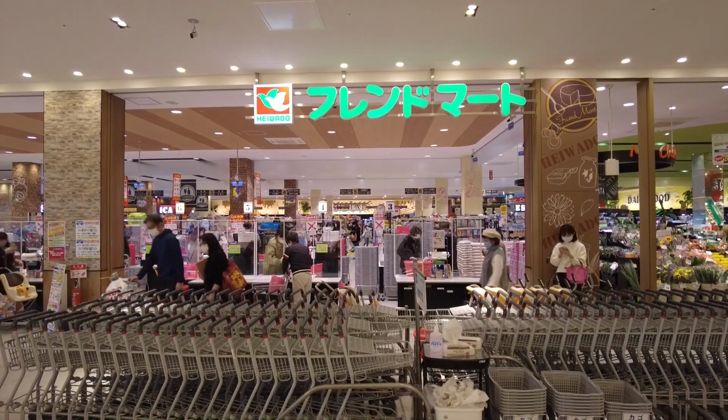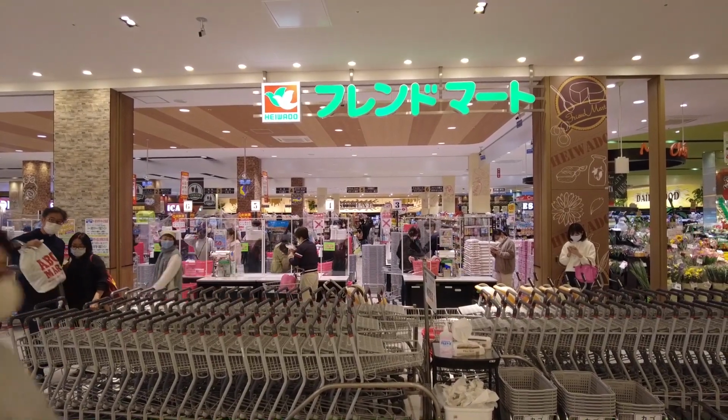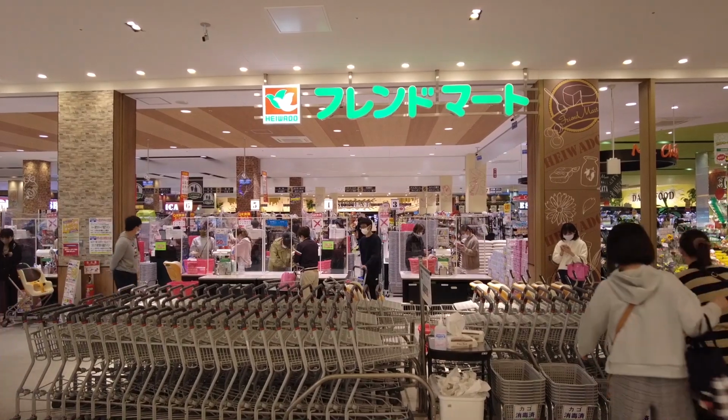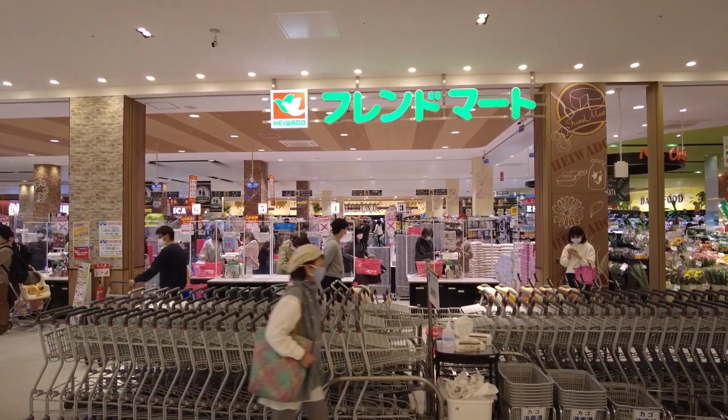Okay, hello everybody and welcome to Osaka Prefecture. I am in Hirakata City in Nitori Mall, and I am standing outside Friend Mart, which is a part of the Heiwado chain.